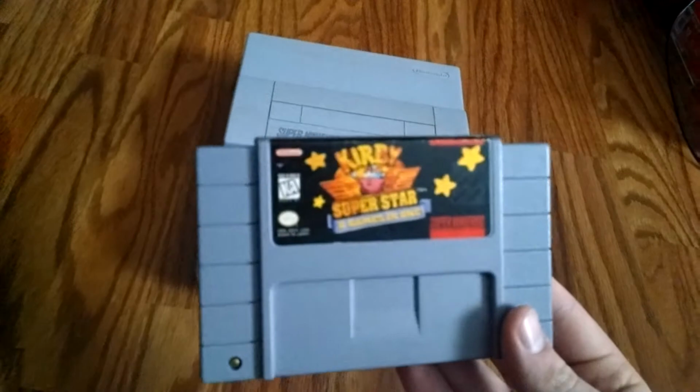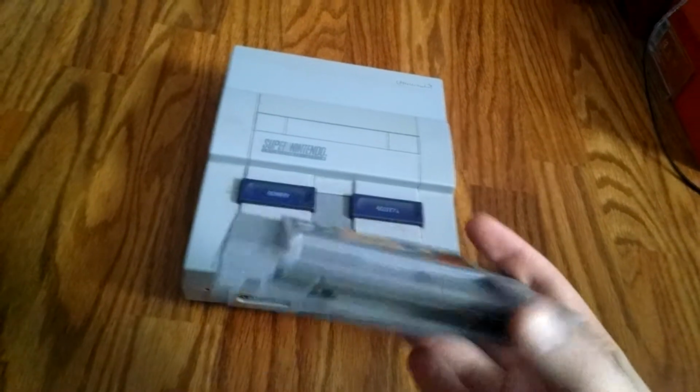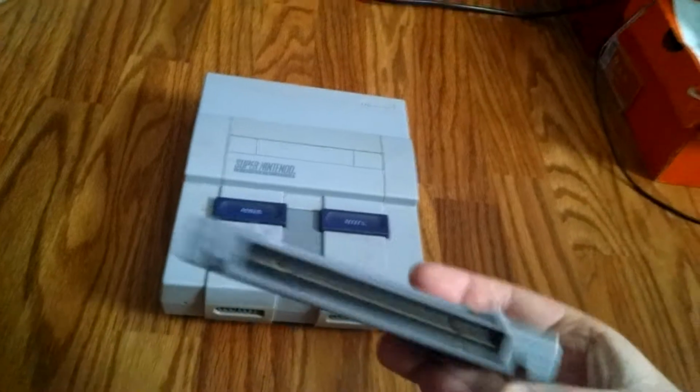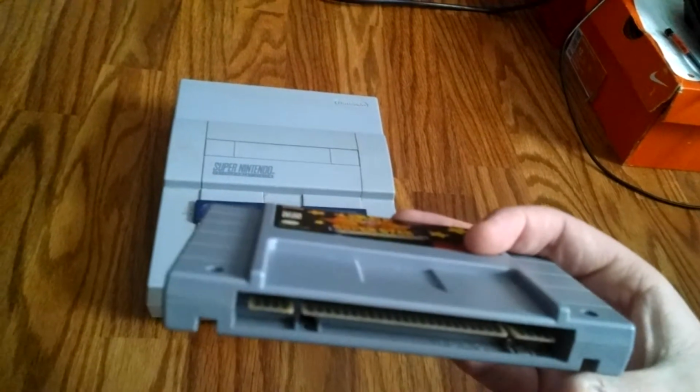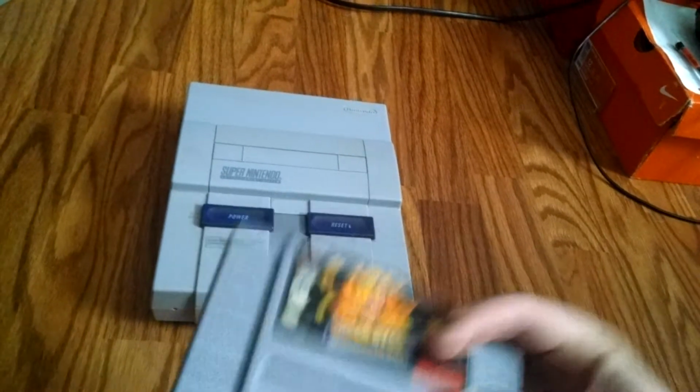Here I have Kirby Superstar. What sucks about this game is my copy, whenever I put it in weird, my save data just gets corrupted and it just loses everything. Also, it's really weird. If you look at the pins, there's 2 extra ones on the sides. I'm not really sure what it's for, but it's kind of weird looking.